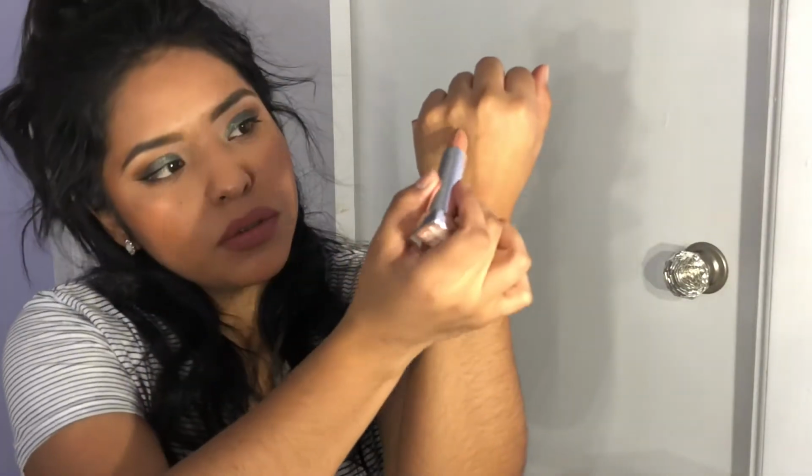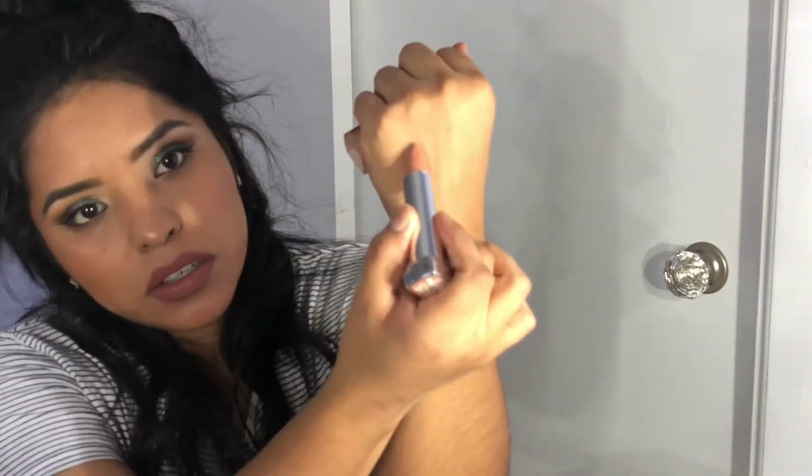Let me show you the color. Let me see if I can show you. I don't know if you'll be able to see that. You see that color? Okay, some of the positive things about this is that it smells pleasant. It has a nice rosy scent. Not too overpowering, but just right, in my opinion. It has great pigment. You can see the color payoff is great.